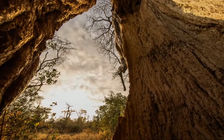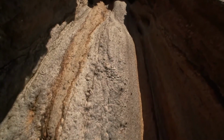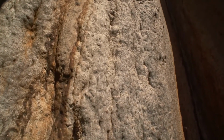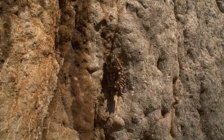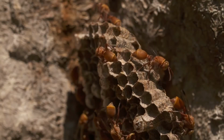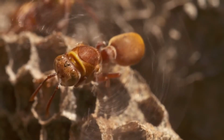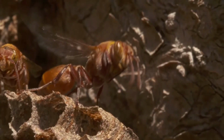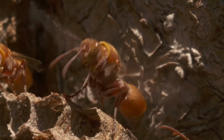By midday, the sun's rays penetrate the baobab's cave. Here, a nest of a different kind is anchored to the cave's wall. Rhopalidia wasps. Their comb-like dwelling is exposed to direct sunlight, making its larval residence hot. The adults beat their wings to fan the brood. With spring around the corner, today it's a sweltering 90 degrees Fahrenheit.